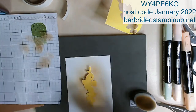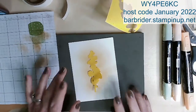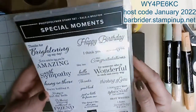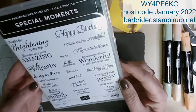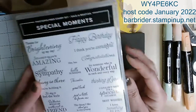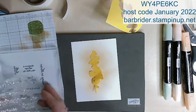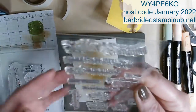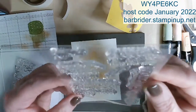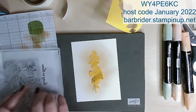There's that. So now we are going to go ahead. And where is my saying here? We're going to use this special moments again. And this one, what should we say? Something easy. How about thinking of you? Because this card could be for sympathy or anything like that. So let's just find it in here. That's the hard part, is finding the right one. Thinking of you. There, we got it.